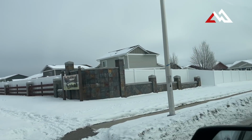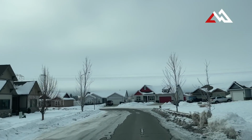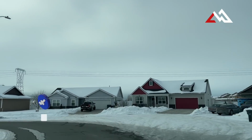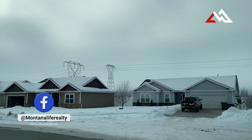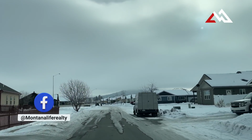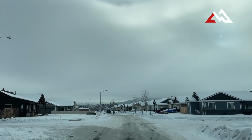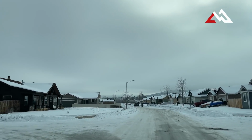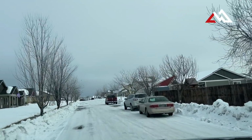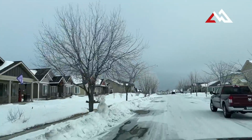So if we head a little further west down 3 Mile Drive, and we're still on the south side of the road, we'll hit Spring Creek Estates. And this subdivision has had 14 homes that have sold in the past year. And the prices in here range from $409,000 for a 3-bedroom, 2-bath, 1,600 square foot house on 0.22 of an acre, all the way up to $628,000 for a 4-bedroom, 3-bathroom house that was 2,600 square feet and only on 0.17 of an acre.